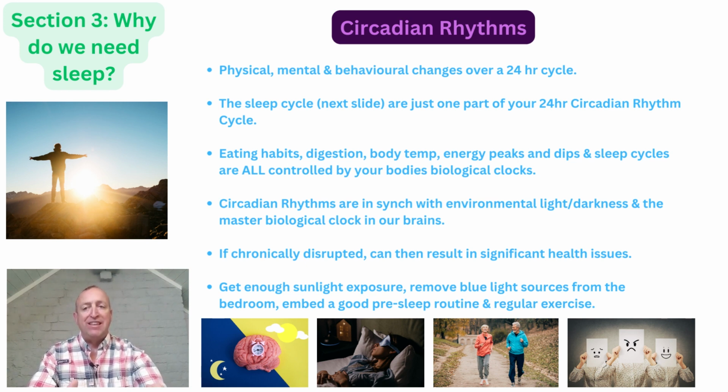Your body has got built-in biological clocks. These clocks control lots of biological and physical functions. So, for example, when hormones are released into the body, eating habits, digestion, body temperature, energy peaks and dips, and lastly your sleep-wake cycle. All these biological clocks are connected to the master clock in your brain. So our circadian rhythm is on a 24-hour cycle, which is in sync with our master biological clock in the brain, which in turn is aligned with our sleep-wake cycle.